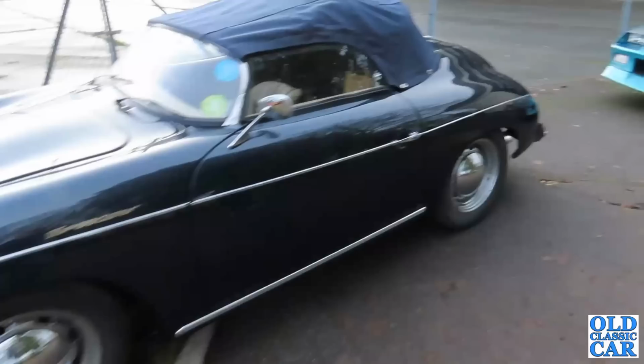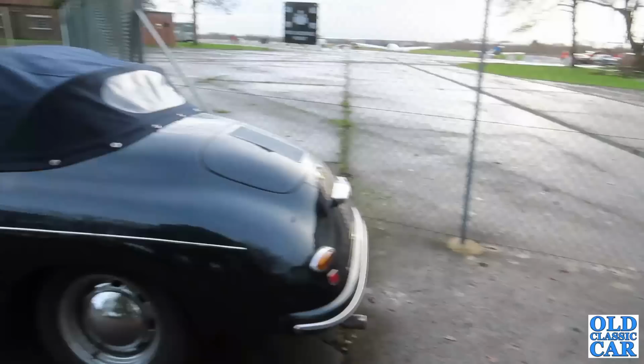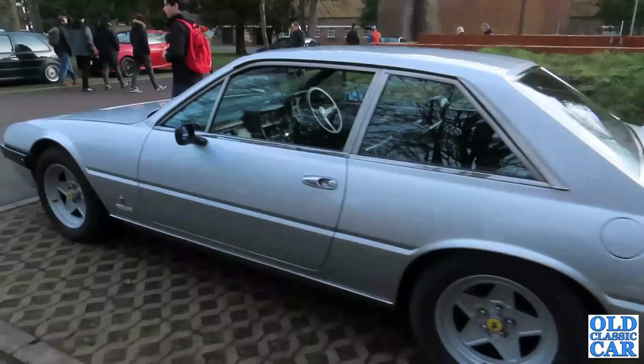A Chevy at the back here. 50 Shades of Green Racing. Something modern, a McLaren, a bit more like it with a V12. A Ferrari 400i. Beauty that is. Probably the most affordable way into Ferrari V12 ownership.